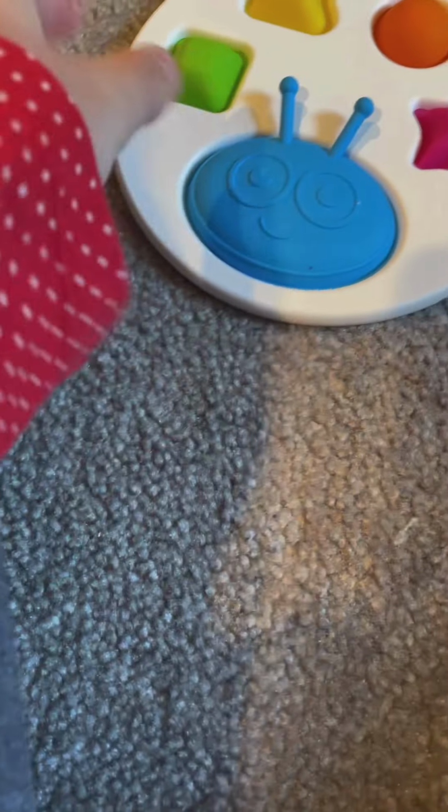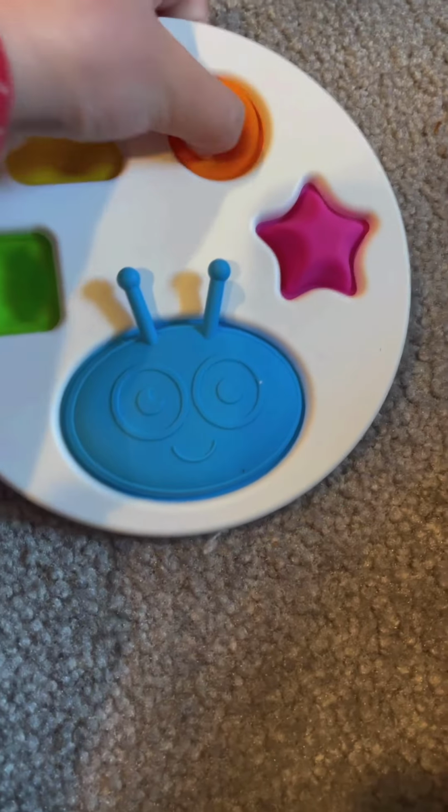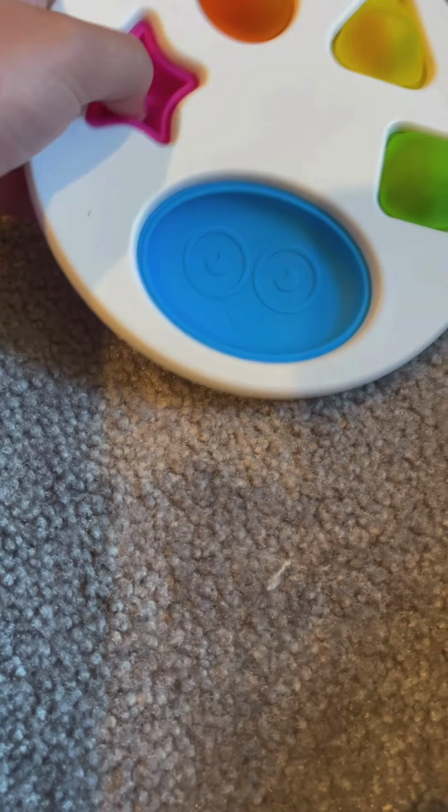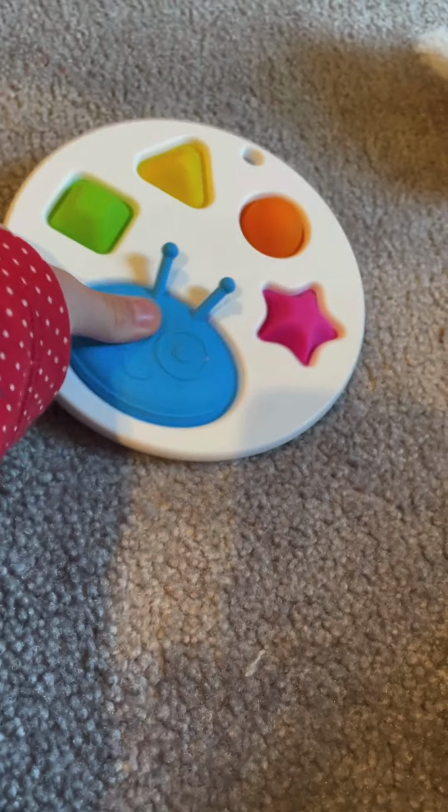Let's get this one right here. This one doesn't really pop. Wait. This is so good. Let's try this side. This side is better, but they're both really good. But this doesn't pop for some reason.